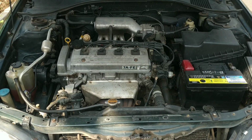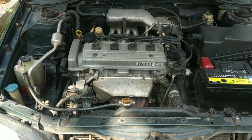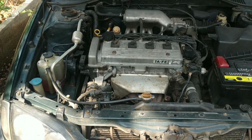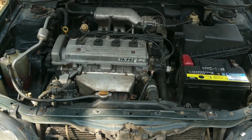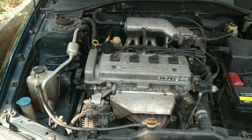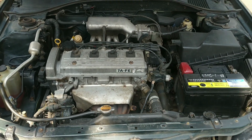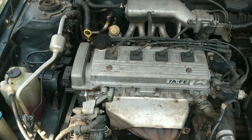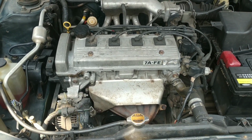So here we are under the hood of the Avensis. It has a 7A-FE engine. This engine can also be found in some Toyota Corollas of around the same model years as this Avensis. This particular Avensis model ran from 1997 up to 2003. In 2001, there was a mid-cycle refresh with upgraded headlights, engines, and rear tail lights, and some other minor improvements.